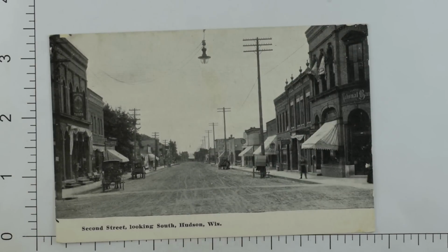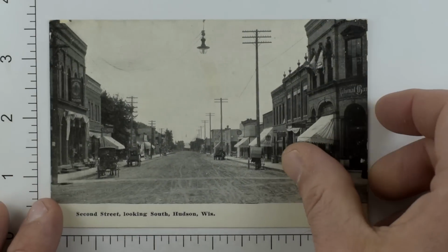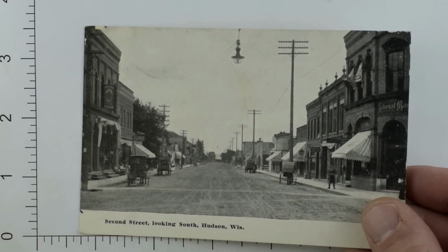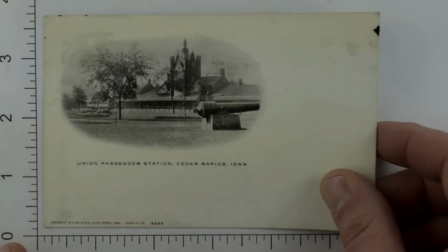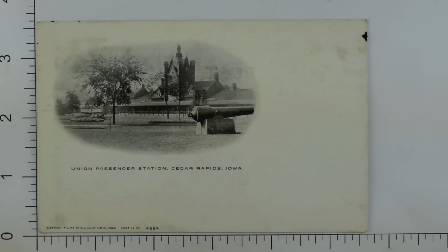Downtown shot, nice early, turn of the century. This is probably circa 1905, 1910. Again, I'm going to have to look up a few of these, but I'll probably put at least $17.50, maybe even up to $34.50 on this one. Sometimes some of these end up being common and they're just not worth what I think they are, but for the most part, these are all good cards.